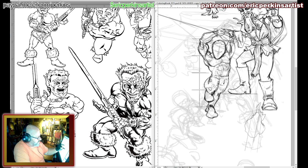Not that we should be dealing with that big of a perspective jump in this one character, but yeah. Alright, cleaning this up a little bit more. So, that's pretty much where we're at right there. And let's see.